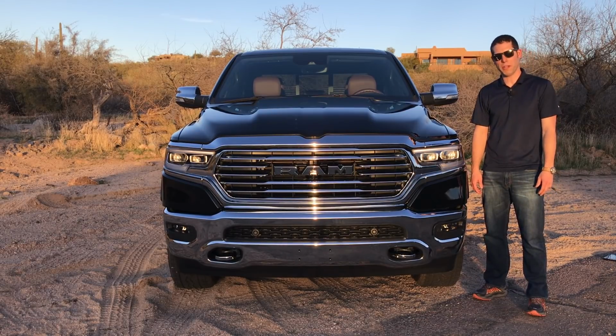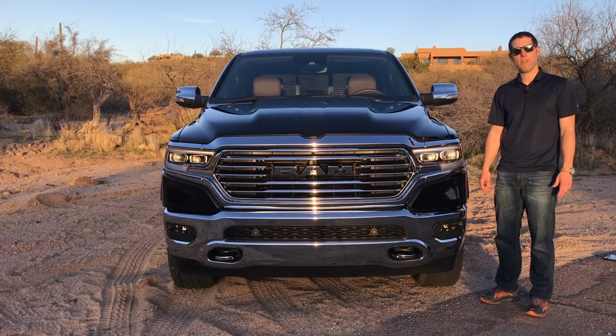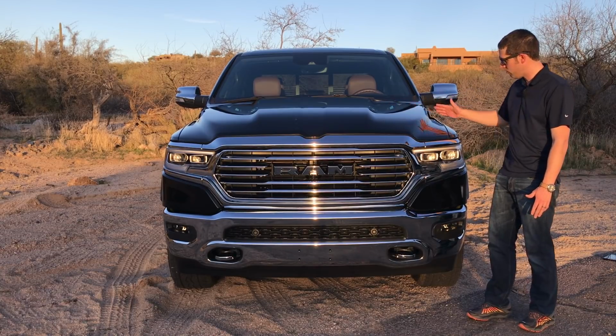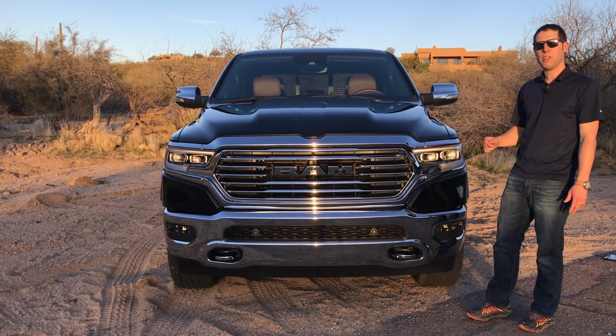But it's not all good in Ram land. This truck isn't ugly, but it's just kind of nondescript. For the last 25 years, Ram's been using this extraordinary semi-truck look with really pronounced lower fenders and a raised hood. That's really been muted here. This is just kind of extraordinary. But there is some good news.